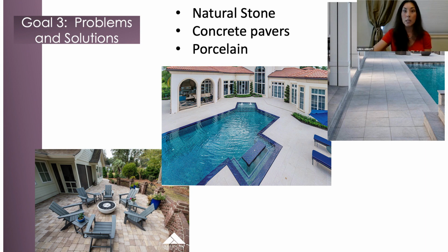Goal number three, problems and solutions. Natural stone, concrete pavers, and porcelains are the three that we're most likely focused on because that is the most popular.